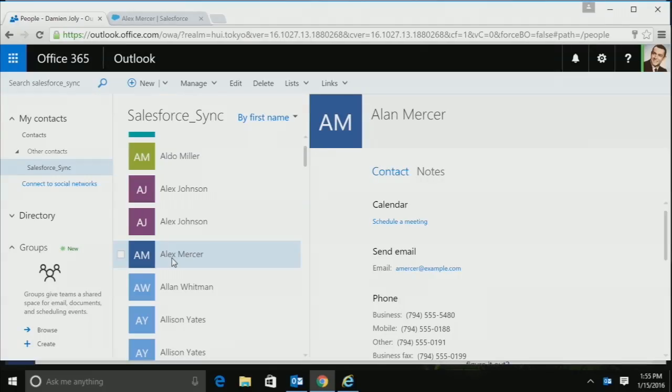Any device or application connected to the Exchange server, may that be an Outlook application or my phone, is now going to benefit from the synchronization between the Exchange server and Salesforce. So I can look at people over here and see that Alan's first name was changed to Alex. In my Outlook web app, the browser version of Outlook, also in my Outlook 2016, both of those applications are connected to the Exchange server, but other applications are connected to the Exchange server.